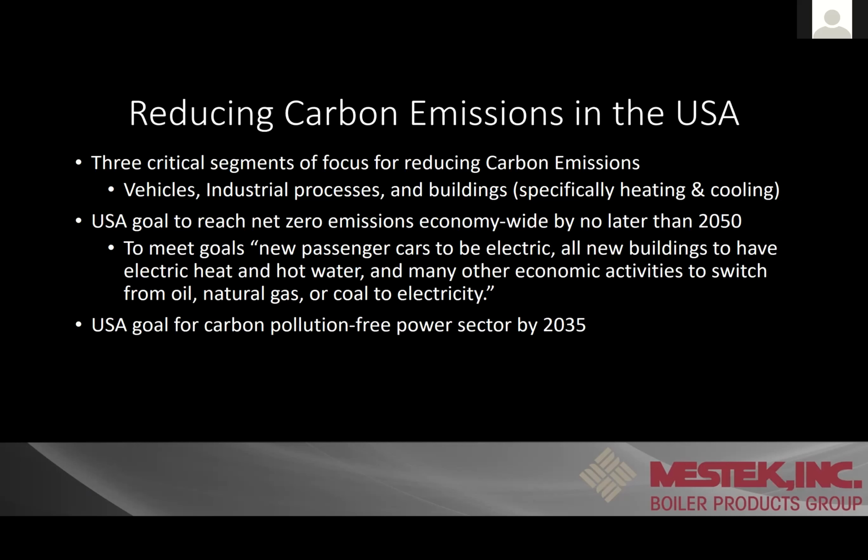I think we're a little ahead of the game on some of it, just because as we go air to water heat pump or any electrification there, where do we get the electricity from, and how are they generating that? So I think on that side of things, the US has to really look at that as well if they're really going to try to reduce the carbon footprint. But the US goal for a carbon pollution free power sector, so that's the power that's being generated, is 2035. So that's coming somewhat quick.